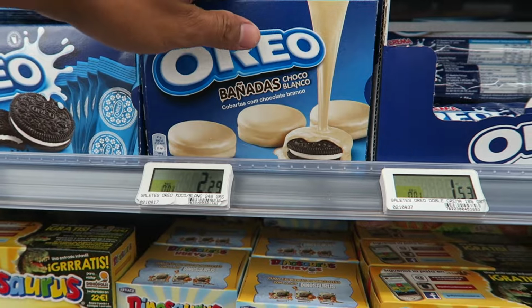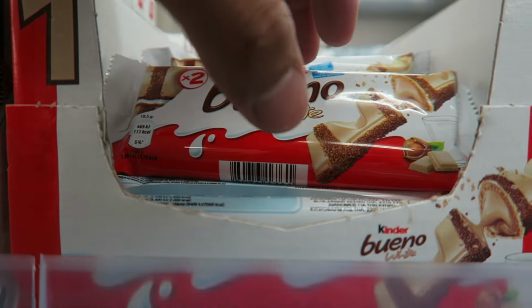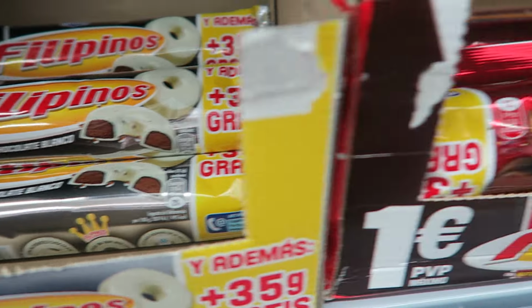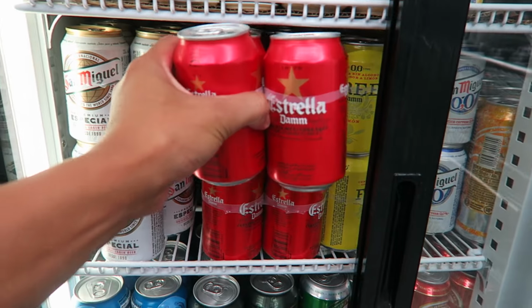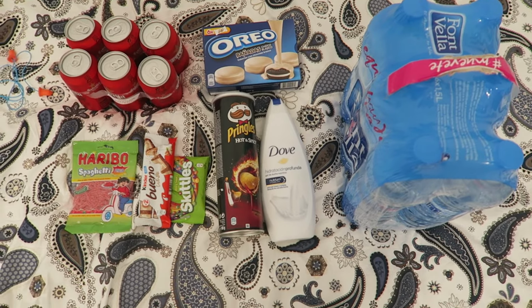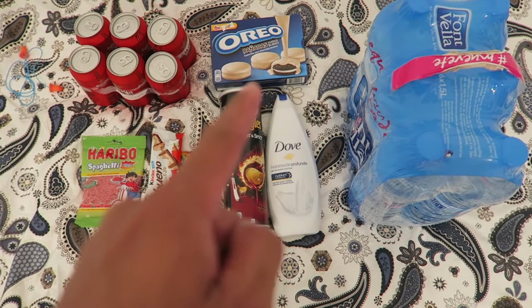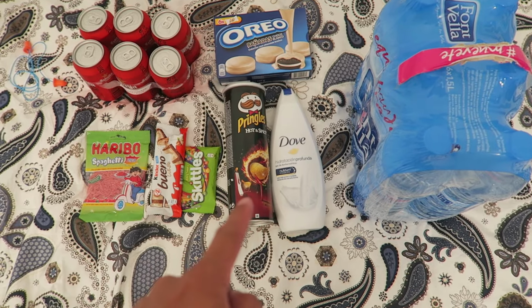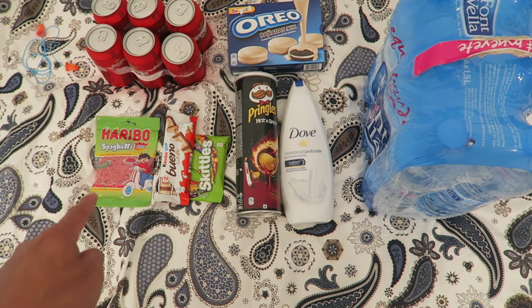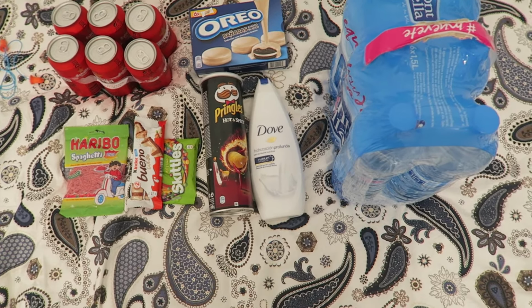What are these? Look at this. It's like a donut cookie. This is why I'm going to get fat. Beer. Unique Oreos. Hot and spicy Pringles. Skittles. Kinder. Haribo. Oh, I know. I shouldn't be eating this stuff. But I just got here.